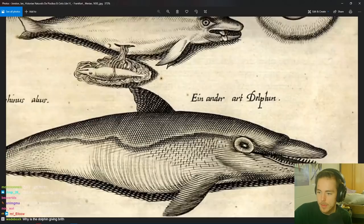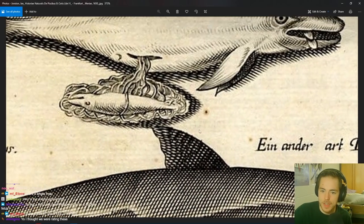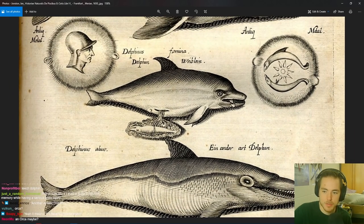Yeah, this is a whale, but look at the eye. What animal has an eye like this? Oh, is this a dolphin fetus, you think? Not that it ate? These look like guts. Actually, they don't look like guts, but they also don't look like ovaries or uterus, I guess. They look like nothing recognizable. It's spaghetti.